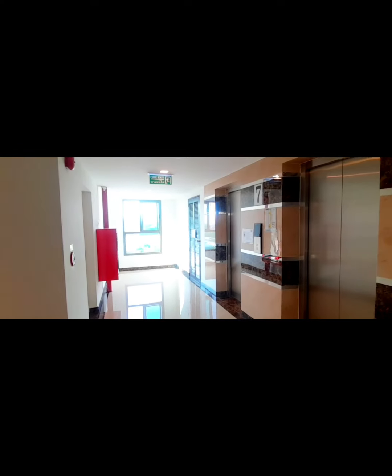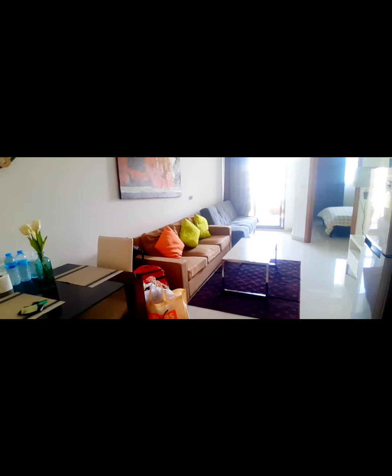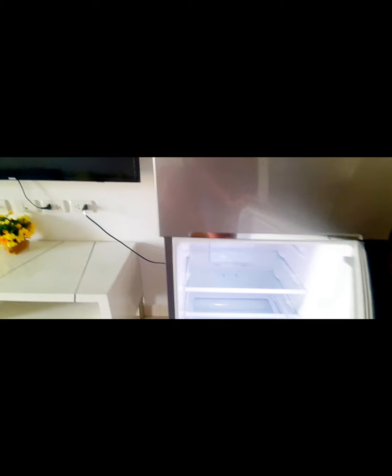All right, you guys, I am in my new spot. So let me show you around. This is going to be my apartment for the next week. My kitchen, I got a washing machine, microwave, the cooktop, nice sink, cabinets filled, so nice. It's like a rice cooker. Big fridge, big TV, two couches.